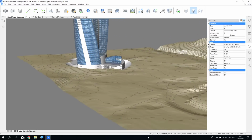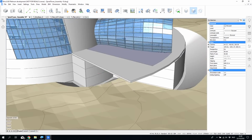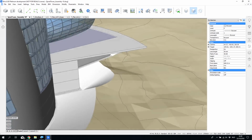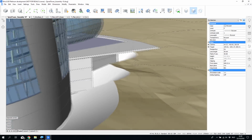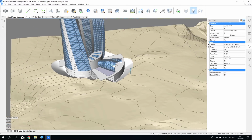And since we turned the boundary on, we can go back to the top and we can start to see how the extent of what that grading is influencing. So obviously that would be excavated first, and then as construction moved forward, it would be backfilled in.